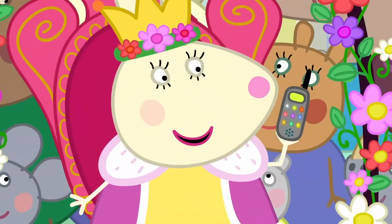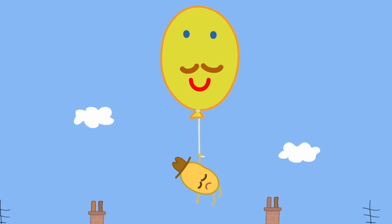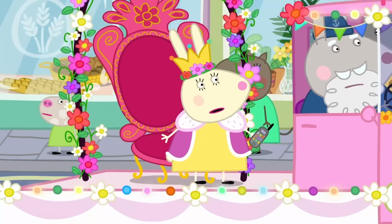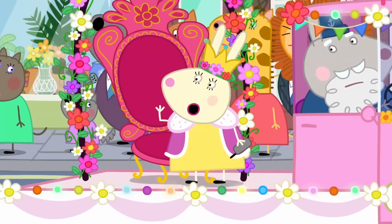Hello? Miss Rabbit's rescue service? Mr. Potato's hanging from a balloon. Help! Help! I'll be right there. Wait a mo. I can't go and rescue with all this on. Who wants to be Carnival Queen while I do some rescuing?